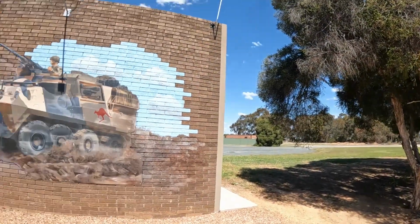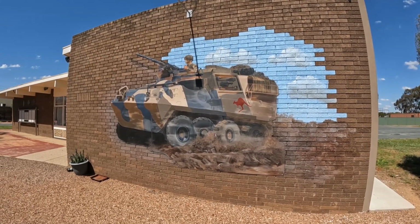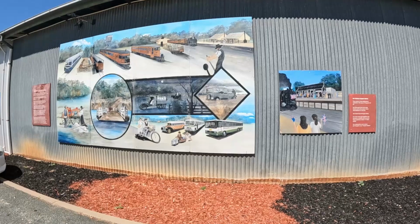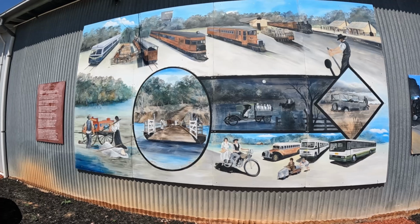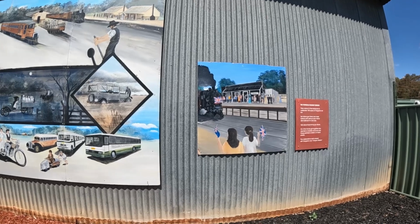Okay, we're finding murals absolutely everywhere around town. So, here's another one. I believe this may be the RSL building. So, there's a tank there. Very well done. And across the road there was actually a memorial with a tank there, but there's another one over here that I've spotted, and I'll show you in a sec. So here's the next one depicting the Tongala railway station. Little one here.